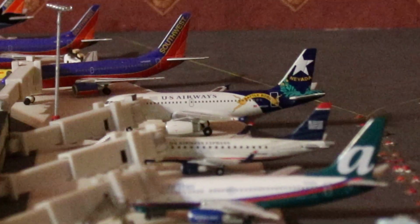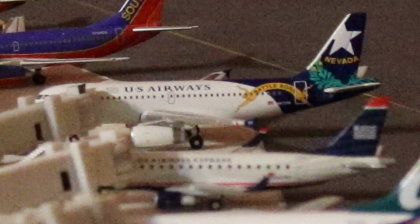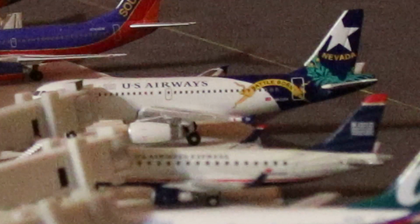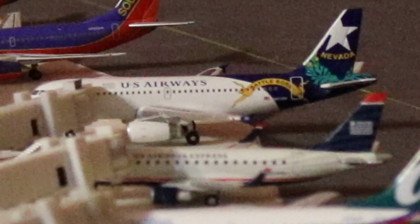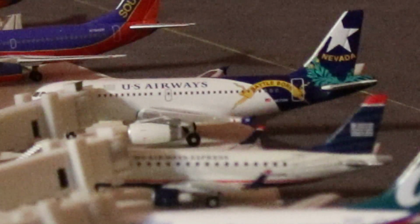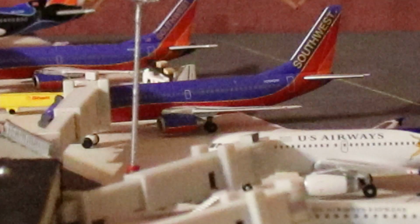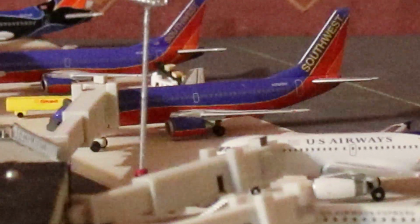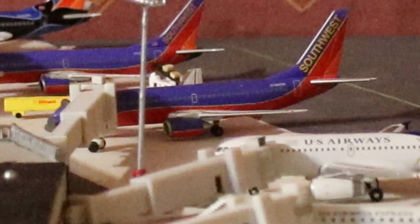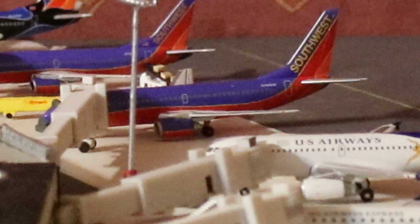And over here we have another really nice model, a US Airways Airbus A319 in a Nevada 1 Battleborn Special Tail. And this plane is first arriving at the airport from a flight from Charlotte, North Carolina. Here we have some more Southwests in the Canyon Blue livery. This is a Southwest Boeing 737-700 in the Canyon Blue livery, boarding up for a flight out to Chicago Midway.